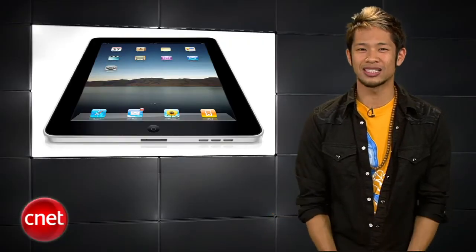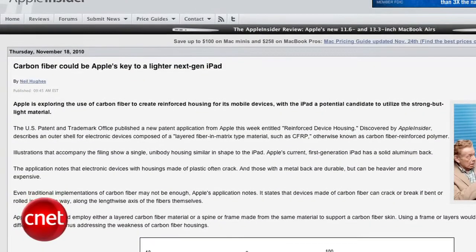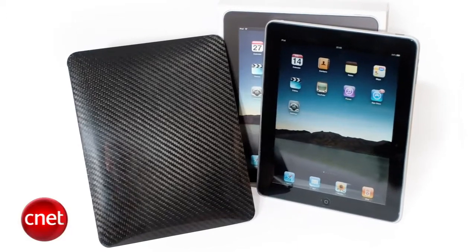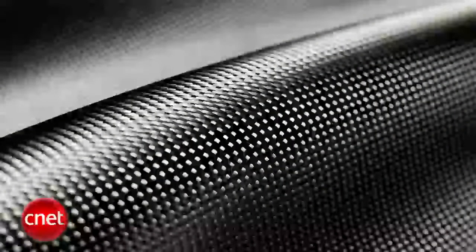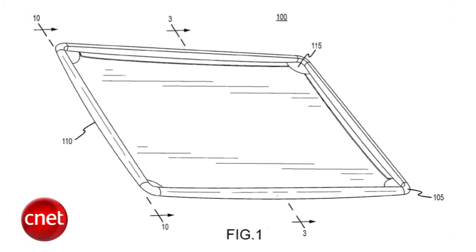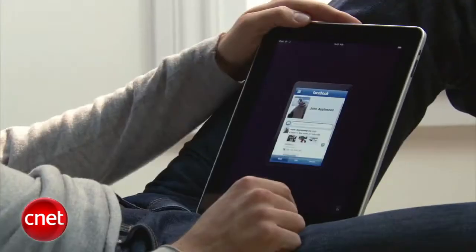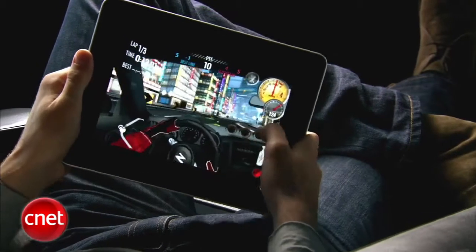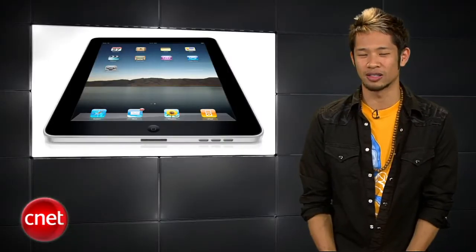We may also see a slimmer and lighter design iPad because a patent discovered by Apple Insider shows that Apple is exploring the use of carbon fiber wrapped around a metal frame to create a strong but light casing. The patent drawings are even just like the backplate of the iPad, so this one looks like it could be happening. And DigiTimes is also reporting that the circuit board suppliers for the second iPad will ship out components for production in December with a target launch for the first quarter of 2011.